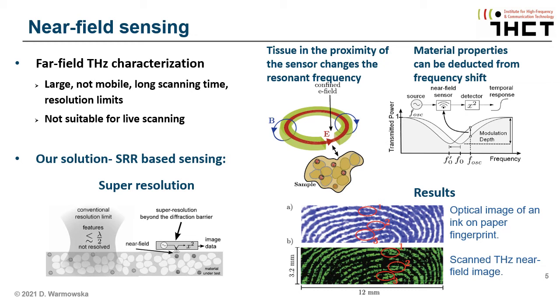Our system sensors are based on split ring resonators that, when placed in the proximity of tissue, change their resonance frequency. Then, the material properties can be deducted from the frequency shift. This is presented in the two pictures on the top. The results of the scanning with our near-field system can be seen in the bottom right corner. A photo of a printed fingerprint is compared with an image obtained with our system. Features 1, 2, and 3 are clearly visible. This proves the high resolution that can be obtained with this system.